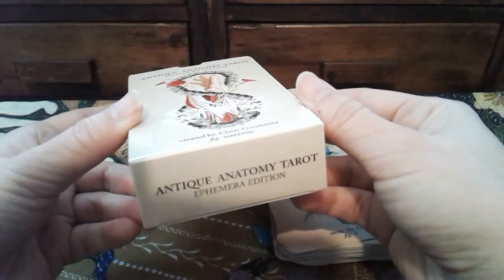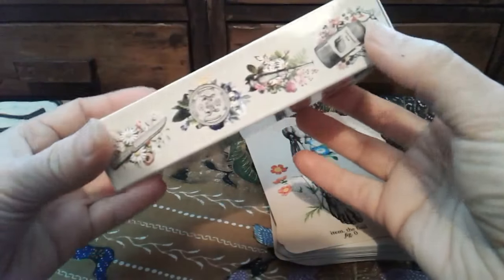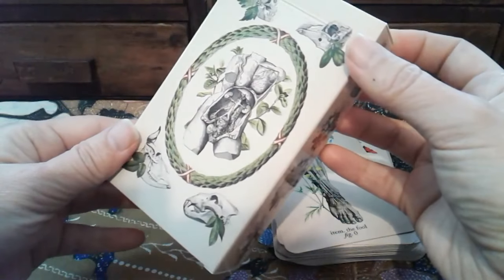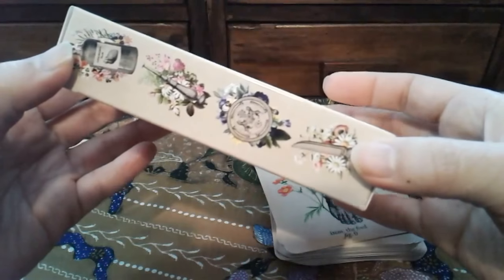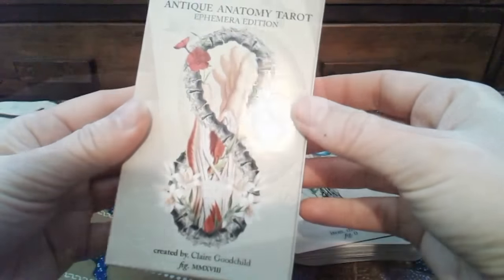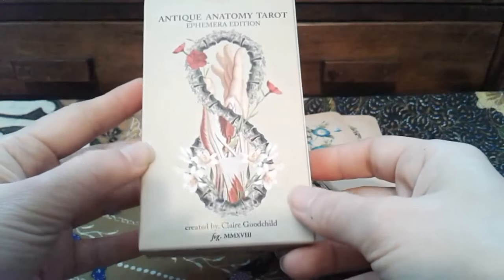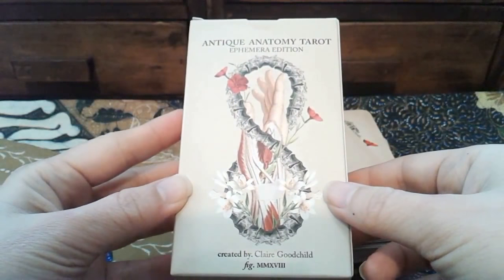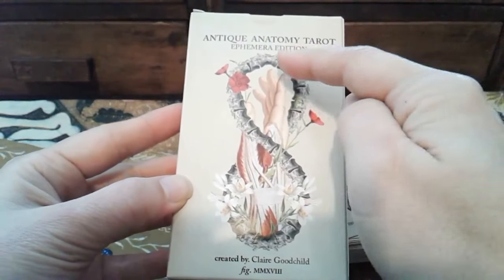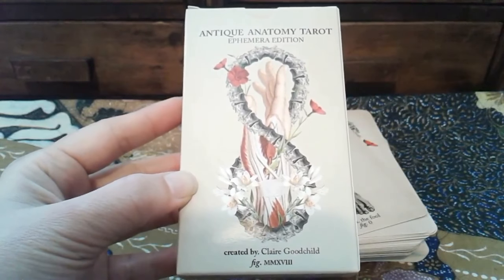And so made playing cards used to ship directly from Hong Kong, I think. Printer studio as well, and now they are shipping through a post forwarding company because eBay does the same with their global shipping program. So this is the Antique Anatomy Tarot, the Ephemera, I think that's how you pronounce that, feel free to correct me if that is not accurate, the Ephemera edition.